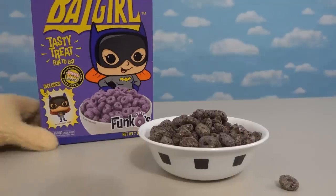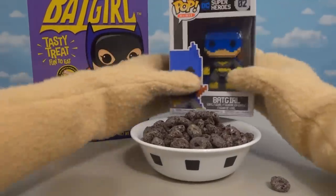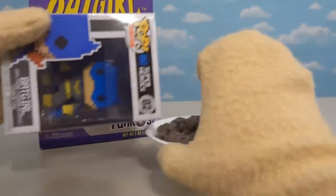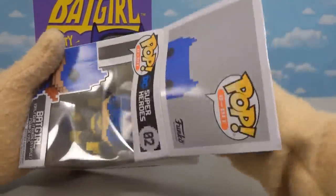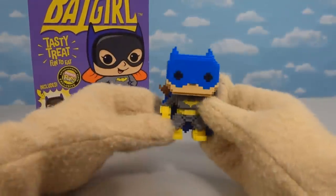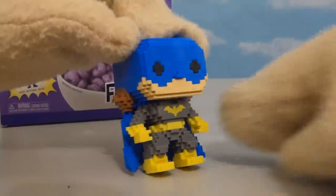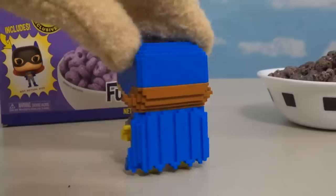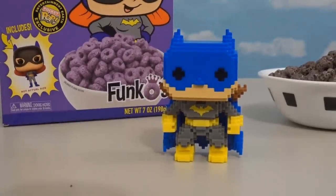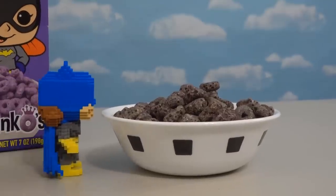And what's even cooler is that Entertainment Earth also has another 8-bit figure of the Batgirl. Oh, check that out. And wow, this looks great. No, she's not purple and blue, but she's blue and gray. It looks super cool. Oh man, what a great looking figure, courtesy of Entertainment Earth. I wonder if she's gonna jump in her cereal too.